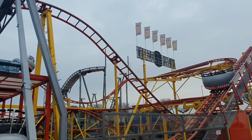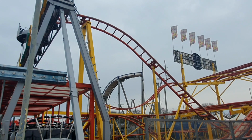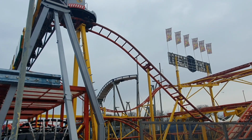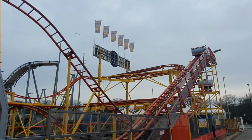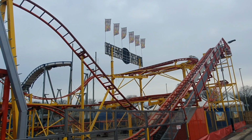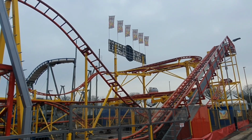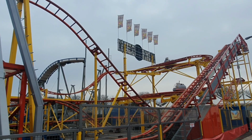And as you can see just behind, I'll get better footage in a minute, the new Log Flume going in here for this season. A revision, they've got rid of the old one which was over the other side. But yeah, we'll get your thoughts as we get off this one shortly. We've got the Caterpillar behind. There's been a bit of movement of the ride since our last visit a couple of years ago. Yeah, crash test.